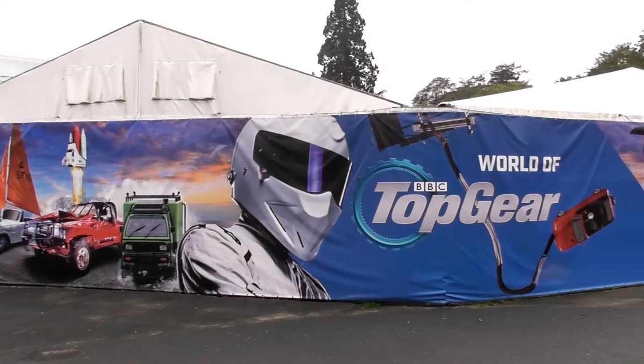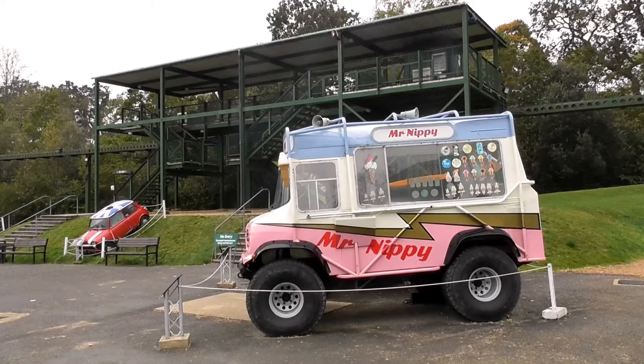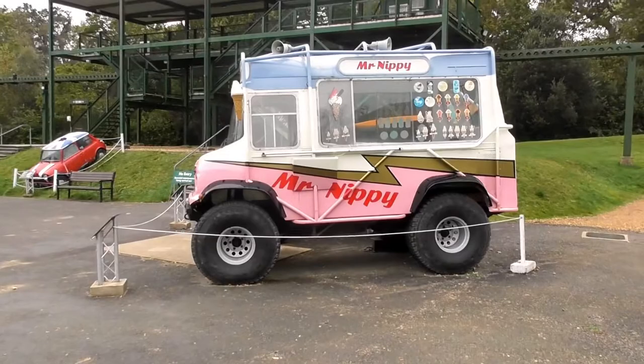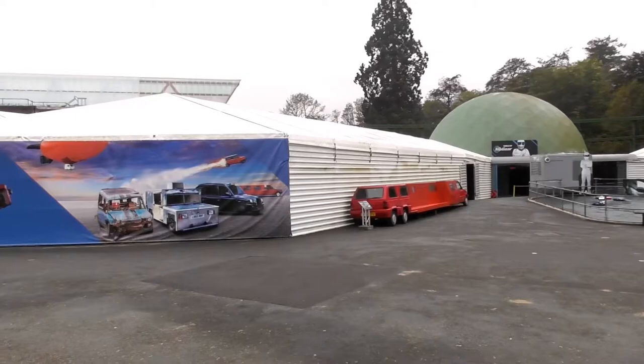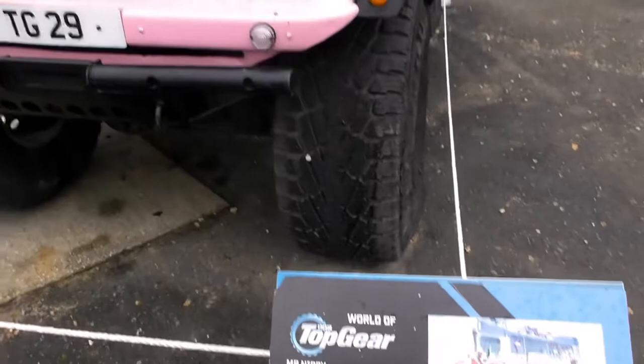Next is the world of Top Gear. Not before we check out the ice cream van, and this Mr. Whippy has had a 4x4 monster truck makeover, and if the weather was better, we'd certainly be up for this. This Mr. Nippy was in fact used in Series 29, Episode 5, back in 2020.